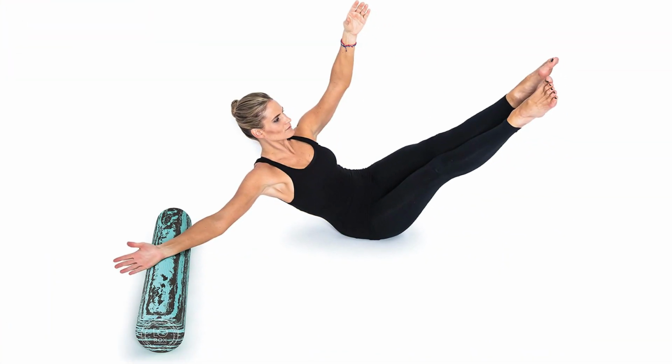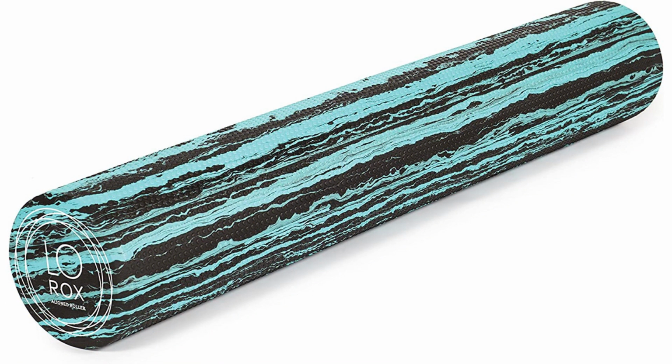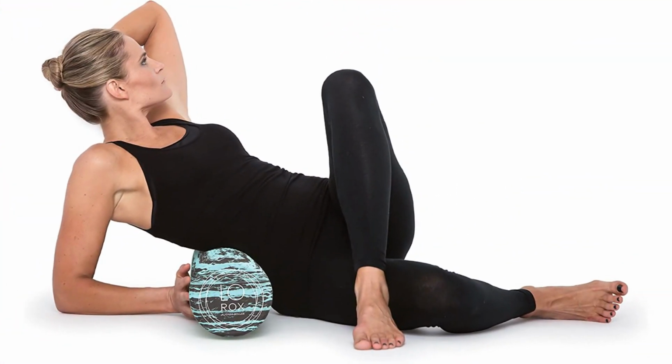Vanessa Chu, co-founder and crew of the Stretching Studio Stretch, agrees. She says this roller has a just right density for warming up and relaxing muscles before stretching. It also comes in a smaller travel-friendly 12-inch size.